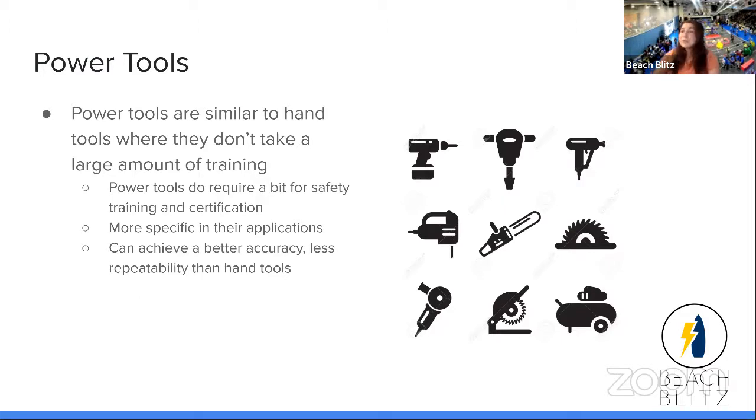Next up, we have power tools, which is my favorite category in the lower level. Power tools are similar to hand tools where they don't take actually a large amount of training. And I like power tools a lot because I think it's the first step in FRC where you really get to play with your hands a little bit more. It's not just when your parent told you to pass you a screwdriver. This is a little bit more involved. You get to work with your hands a little bit more, see metal fly all over the place. And I think that's a little bit more fun.